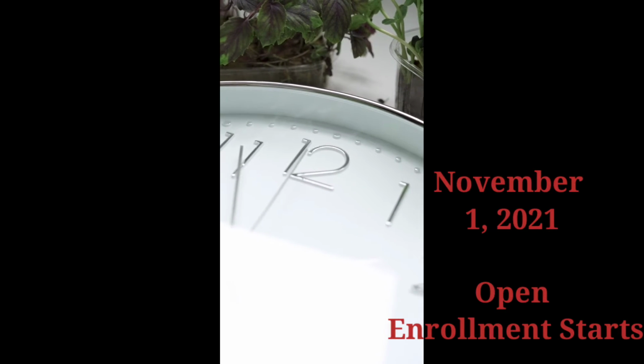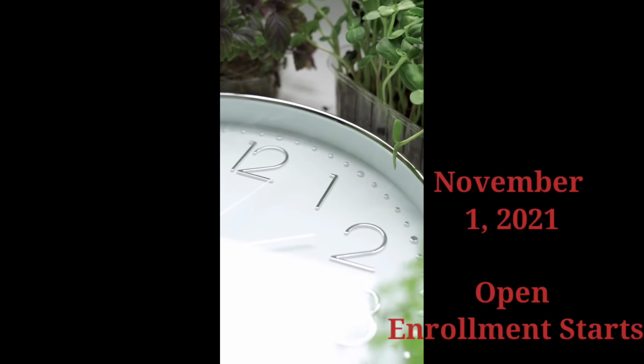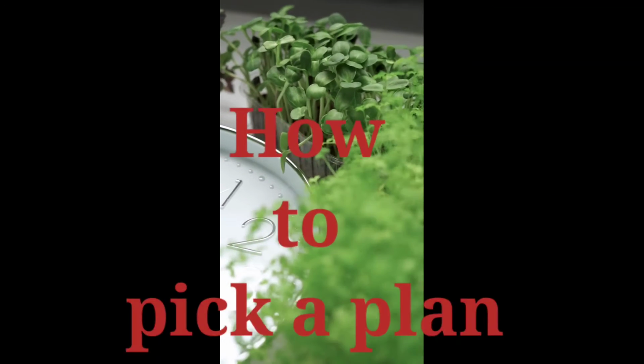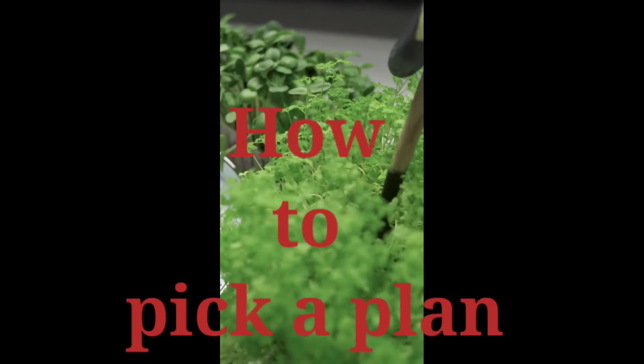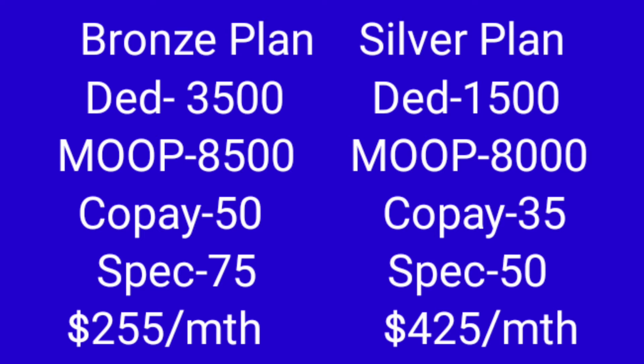It's that time of the year again. Open enrollment is here. And I wanted to put out a little bit of information to help you all choose the best plan because I know it can get a little complicated. So, usually the question I get is what is the difference between the bronze and the silver plan?